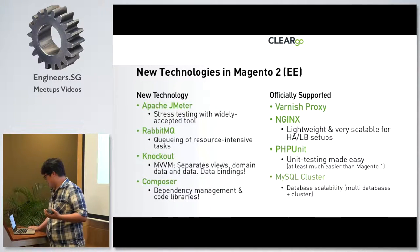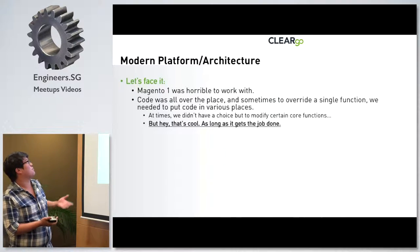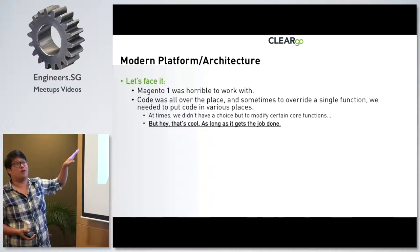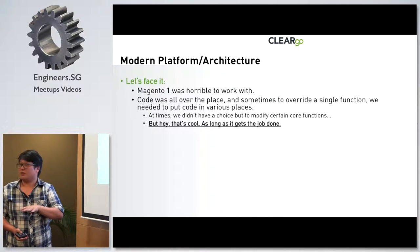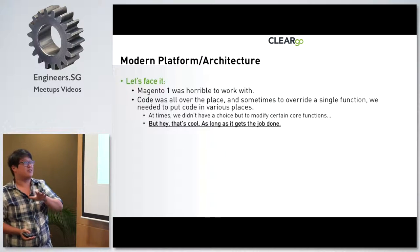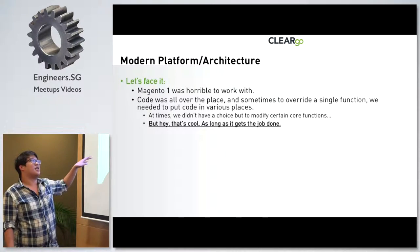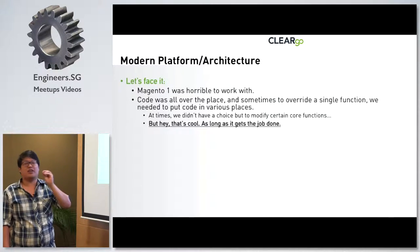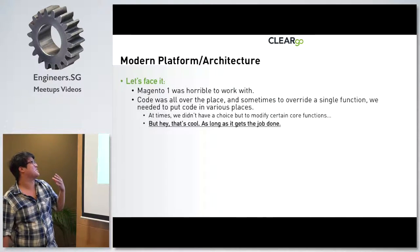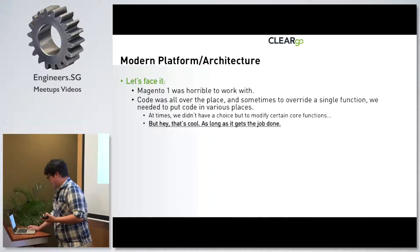Okay. So Magento 2 is based on a modern platform architecture. Magento 1 was quite horrible to work with at some points, not all. Well, it makes all of us in this room get paid because of Magento, so it was horrible to work with sometimes. The code was a little bit messy because a lot of times we couldn't find the proper hooks to hook the functions. But Magento 2 is a lot easier. There are a lot more places to do that, as long as everything works.